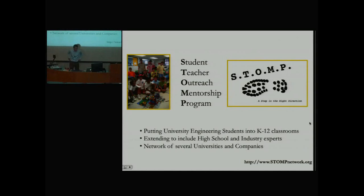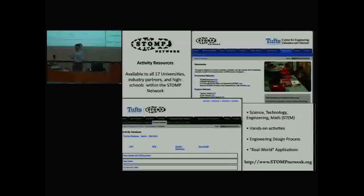So real quick though, it's not just the activities that you do, but it's also the mentorship. It's having a role model that is there that can do it. And so at Tufts, one of the things that we started was the Student Teacher Outreach Mentorship Program. Again, this is part of our outreach that goes out into classrooms and looks at how we can assist teachers with getting up and started with these projects, but also make sure that the students themselves have good role models. And by using undergraduates, we're able to achieve that.